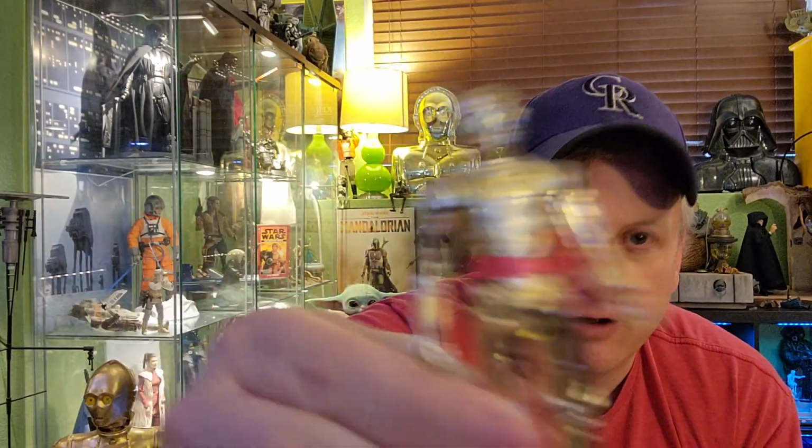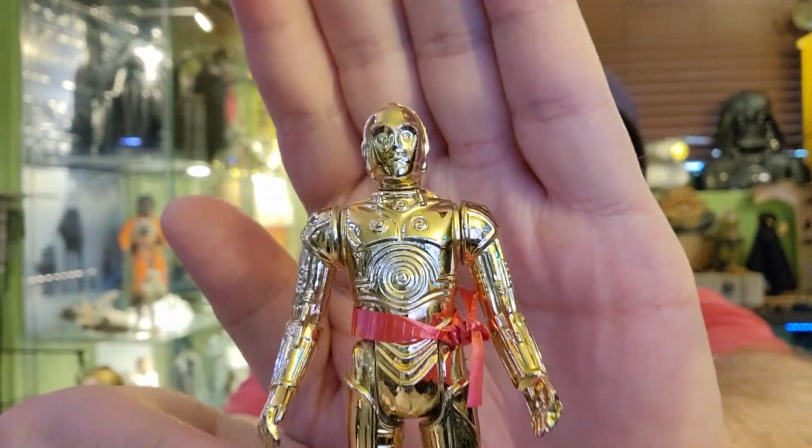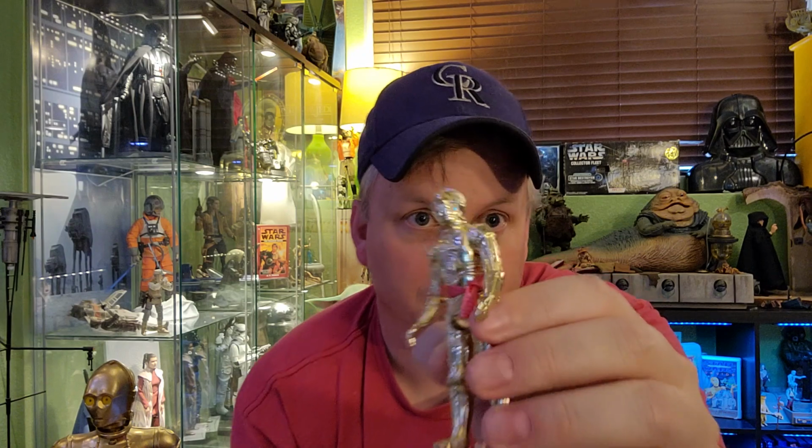with the 15% discount. But, oops. There he is. I like how good that looks. Really fantastic. So this was a great deal. This C-3PO was one of the finds I was most excited about, because he looks so damn good. But I'm not done, guys. I still got two more really awesome pieces.